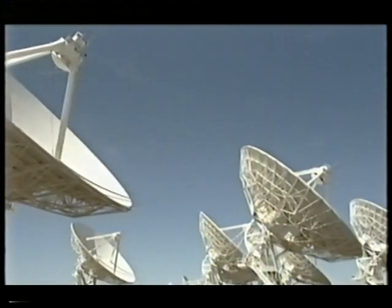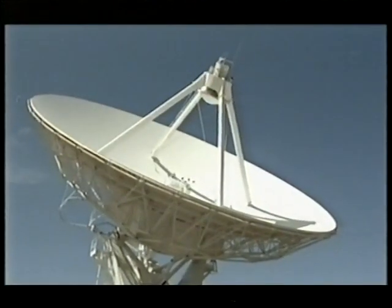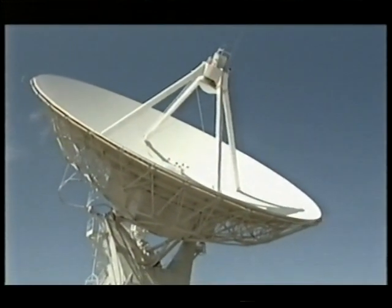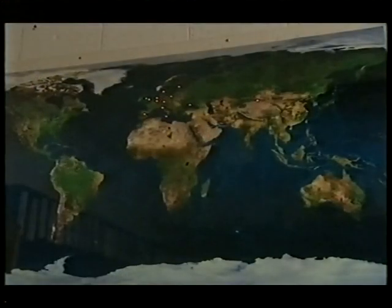So we have various things happening between now and 2007 with new capabilities coming online, but the full benefits we hope in early 2007. Merlin is also part of a worldwide collaboration of radio telescopes called the VLBI, or Very Long Baseline Interferometry. So this is a very interesting map.